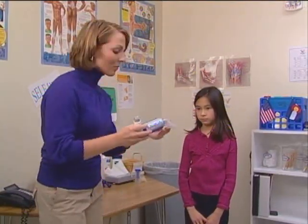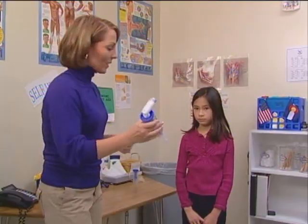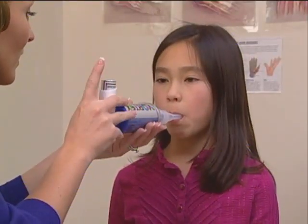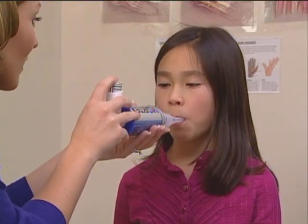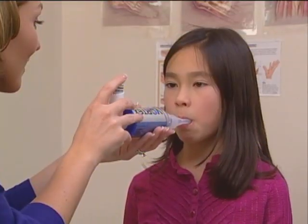Have the child stand or sit up straight and breathe out completely. With the mouth around the spacer, press the canister and instruct the child to breathe in deeply and evenly. This should take about 3 to 5 seconds. If possible, hold breath for 10 seconds and then breathe out gently.